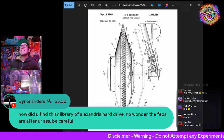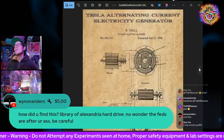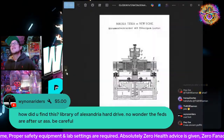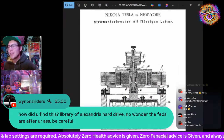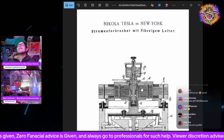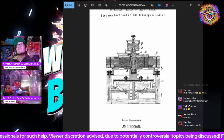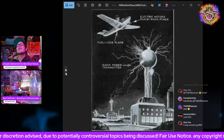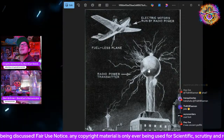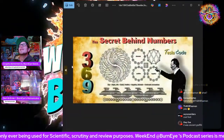Wow, this one. That's interesting. Oops, this one. Very interesting. But you're gonna have to go back to the beginning to see the other Tesla one that was the 5 circuits from collecting energy from the environment or something. But we got more. This is a German patent of his then or something. Filed one in New York, I'm not sure. Electric motors run by radio power, fuelless plane, radio power transmitter. I don't think it was radio power, but I guess that's what they were calling it.